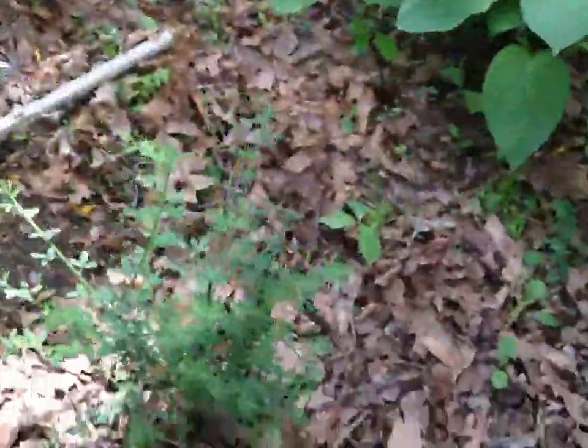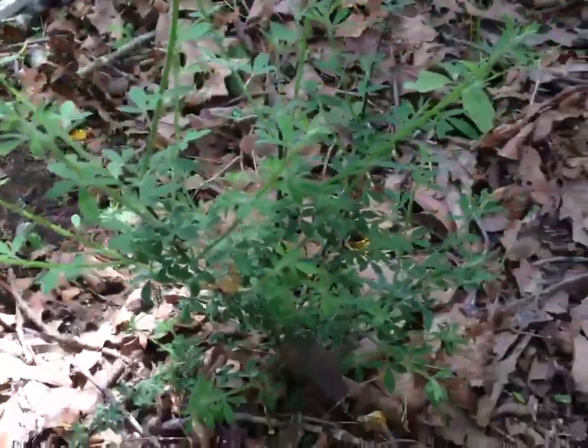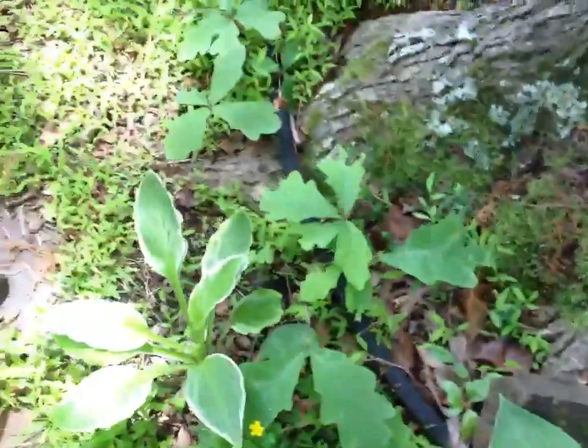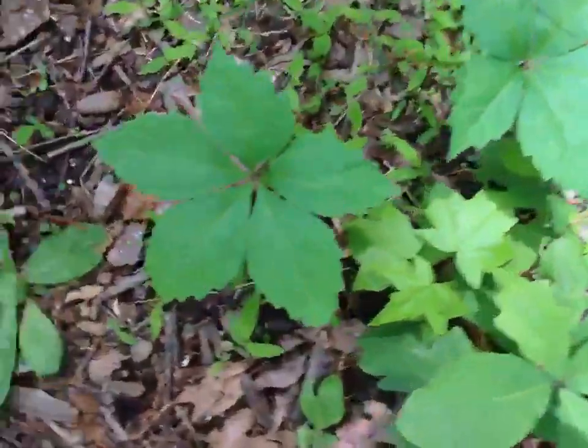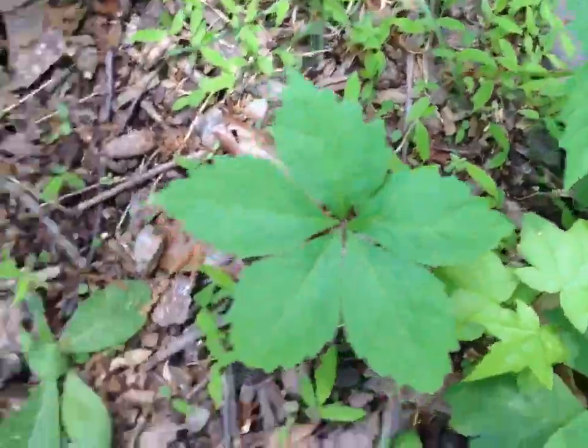And they start out like a little tiny bush like this. And the next thing you know, in the next year, it's three or four times the size. And my hostas are coming up nicely. Very nice. This is Virginia creeper, and it will make me itch like crazy.